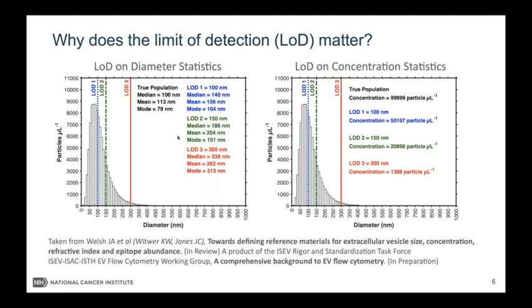So most translational studies, one of the outputs from them, and one of the ways that they usually quantify EVs, is in changes of concentration of EVs. But the concentration that we detect and report isn't necessarily able to be validated. If we report a bona fide change in concentration and we go to another instrument with a higher or lower limit of detection, we won't really be able to validate someone else's samples.